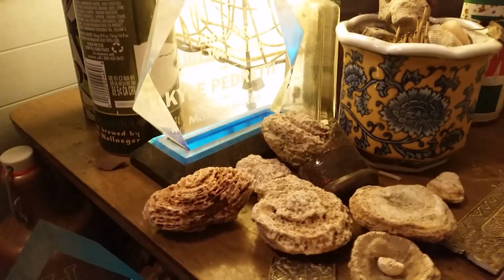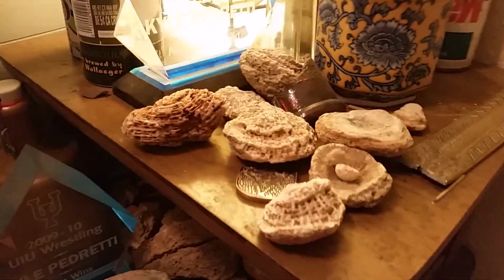These are kind of my button caps area. Now we're gonna go outside. I got a buttload more, kind of the honeycomb area.